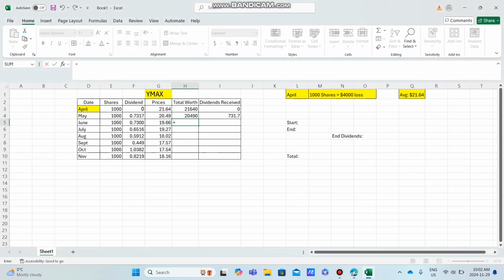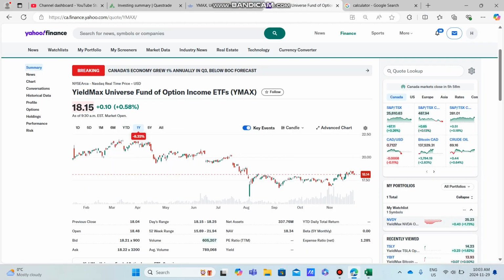We're jumping to June, where YMAX's share price dropped to $19.66. We're going to multiply that by 1,000 shares. Now you can see we've dropped almost $2,000 since the beginning. If we go back, we see April was kind of the high here at $21.64. Man, you really bought at the high, Mr. Sunlight, because $21.64 is really the peak of YMAX in April. And then you can see we go to May, which is the 5th, and we have the 6th, which is June.